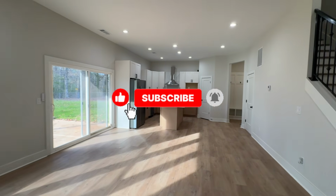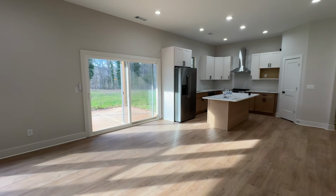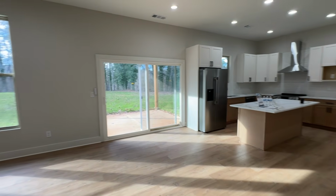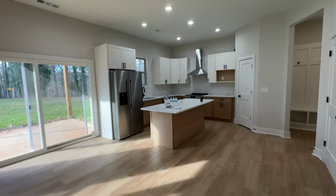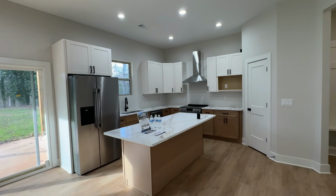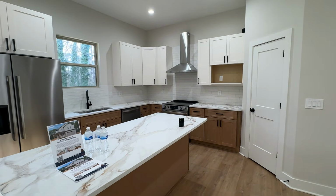So one thing you don't have is a formal dining room. So your dining table will go right here in the middle by the sliding glass door over here. This would be your space for that. And then here's your kitchen off in this corner. So this is your kitchen space.